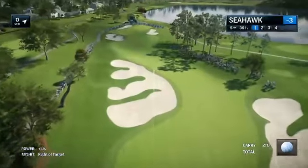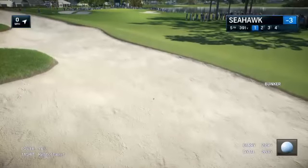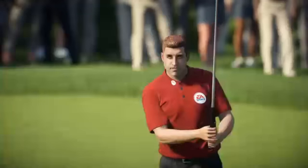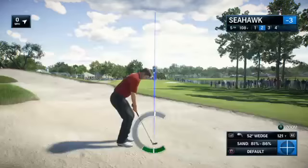Headed for the bunker? Well, we'd like to have that one back in the bunker. Still a chance to get it up and down. Well, at least he can draw on the experience from the previous hole.